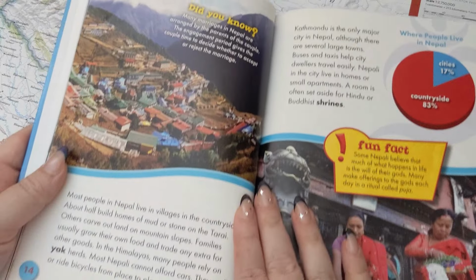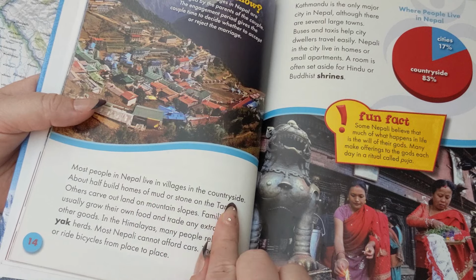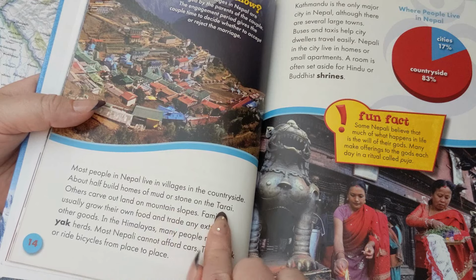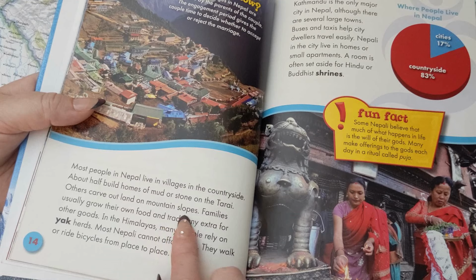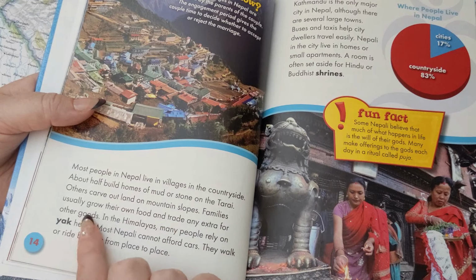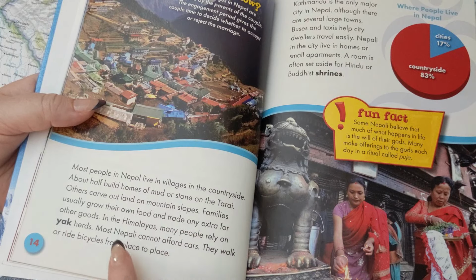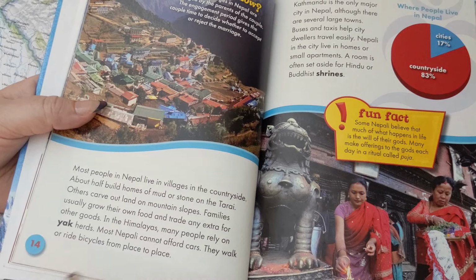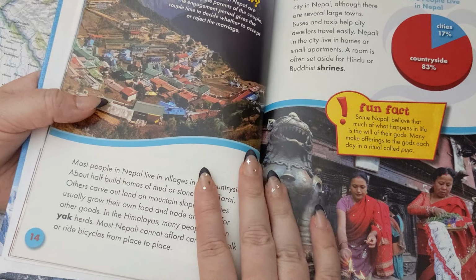Daily life. Most people in Nepal live in villages in the countryside. About half build homes of mud or stone on the Tarai. Others carve out land on mountain slopes. Families usually grow their own food and trade any extra for other goods. In the Himalayas, many people rely on yak herds. Most Nepali cannot afford cars. They walk or ride bicycles from place to place.